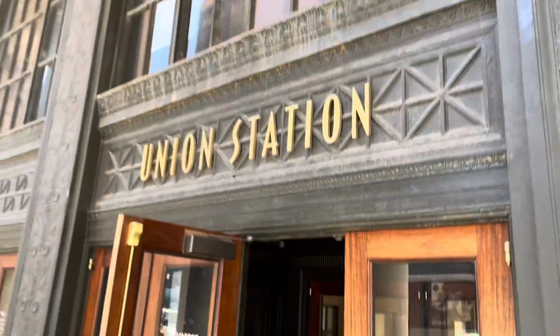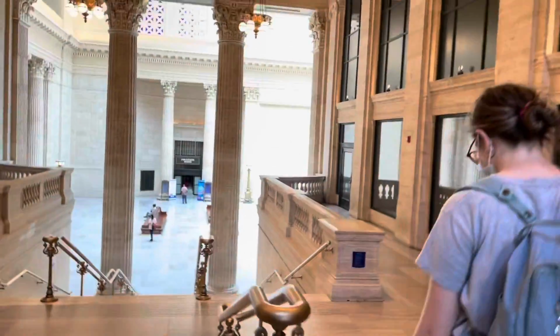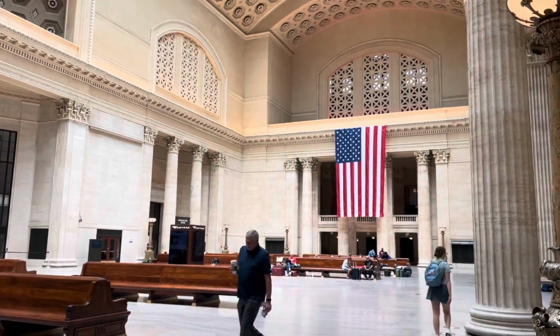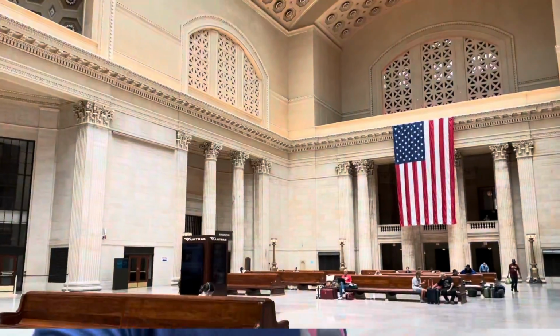Now, why does the United States have so many Union stations? Is that a reference to perhaps the Union of States? While that's certainly not an illogical guess, the truth is, historically, Union stations were stations served by multiple railroad companies, allowing passengers to board trains from one central location in the city.